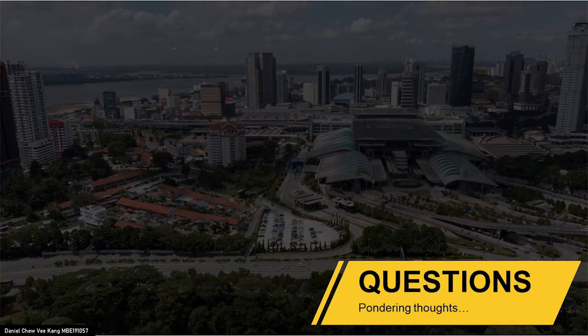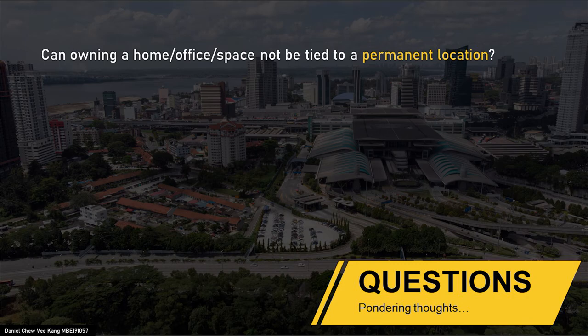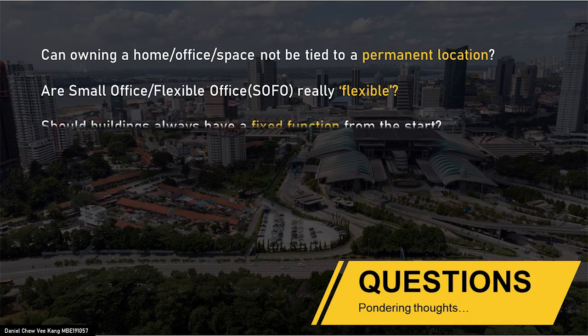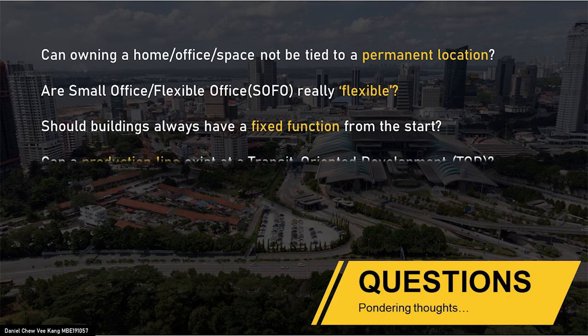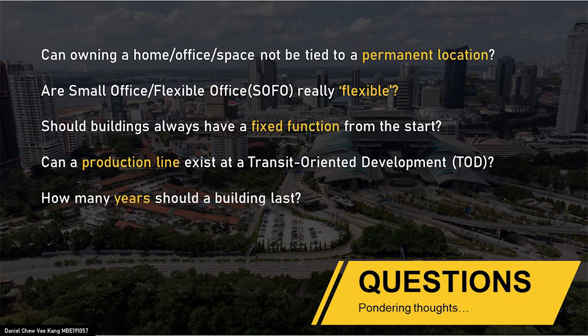Some questions that got me thinking. Can owning a home, office, or any space not be tied to a permanent location? Are small office, flexible office, really flexible? Should buildings always have a fixed function from the start? Can a production line exist at a transit-oriented development? How many years should a building last?